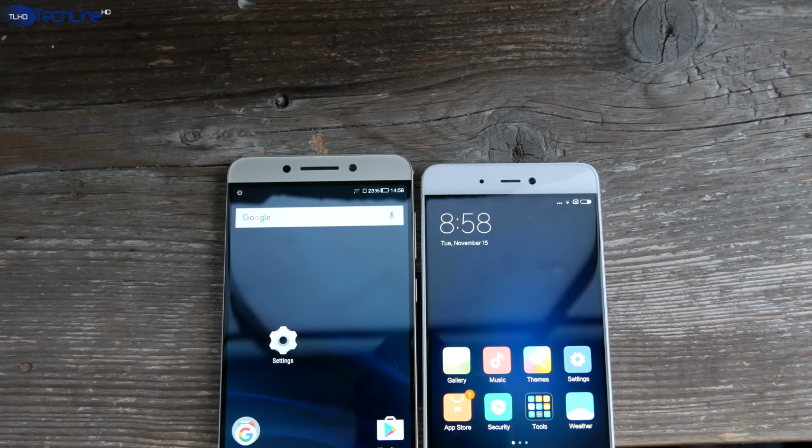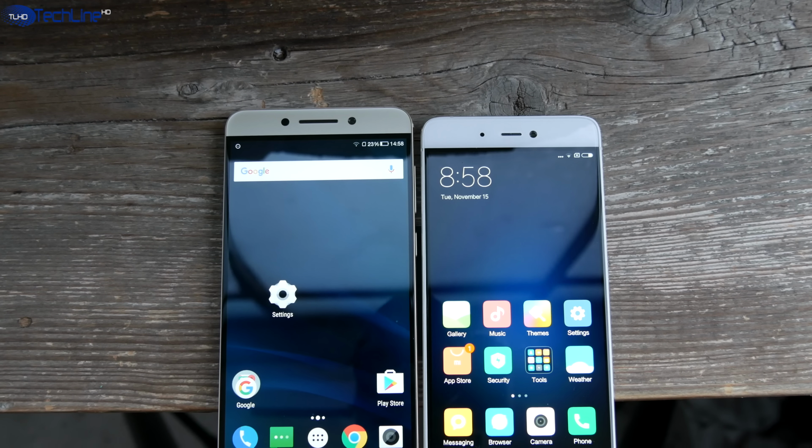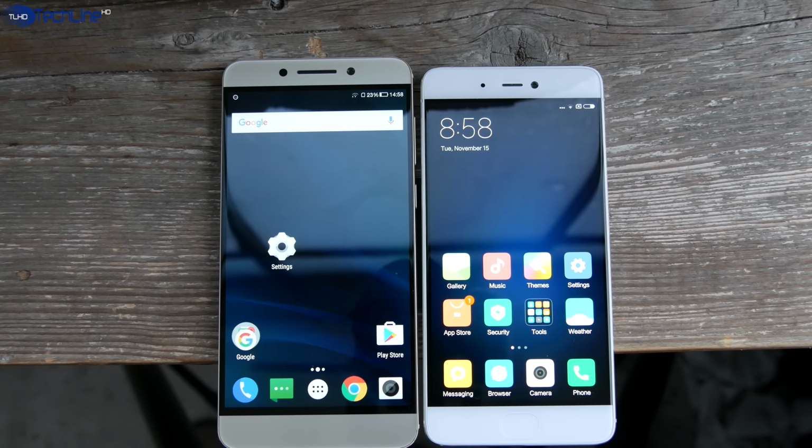The selfie video looks a lot sharper on the Mi 5S. Also, the sound recording quality is much better. The sound on the LeEco Le Pro 3 is muffled for some reason.